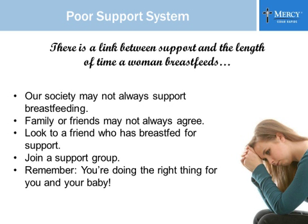Although there are some times when you don't feel supported, there are people and places that you can go to for support. Talk to a friend who has breastfed, who's had a successful time at it, and she can also give you the information and tips that she needed. You can also be a part of a support group. It's a great place to meet other mothers at all stages of breastfeeding. You can surround yourself with women who truly understand and can relate to what you're going through. Support groups can be a relaxed environment where you can share your stories, get advice and knowledge. But remember, it's your choice to breastfeed your baby, nobody else's. And by doing so, you're doing the best thing for yourself and your baby.